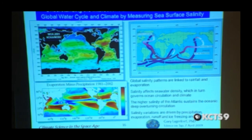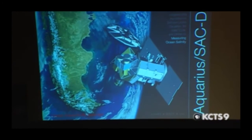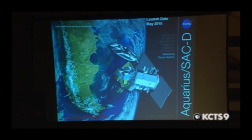And studying salinity is one of the most important things we can do to really understand these mechanisms a lot better. So that's the work that we have for the future. This is a picture of the satellite, the Aquarius satellite. This is over Argentina. This is what it looks like here. This is a very, very, very large satellite.